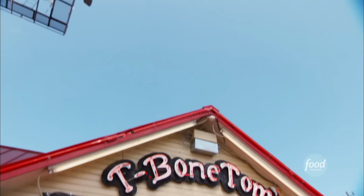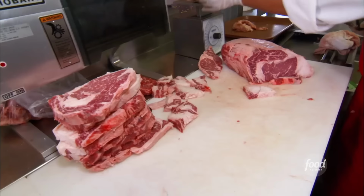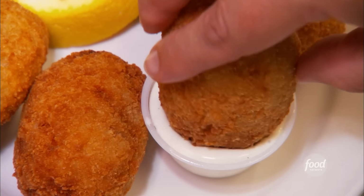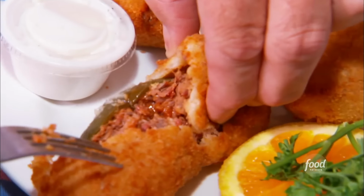Medium rare. At T-Bone Tom's in Kemah, Texas, owner Barry Terrell's moving more than 3,000 pounds of beef every week. Thank you. It's the only place I can get it like I want it. They're even packing it in peppers. I'm having the armadillo eggs. Can you find these anywhere else? I haven't seen them anywhere else. A deep-fried jalapeno stuffed with the pride of Texas, smoked brisket.